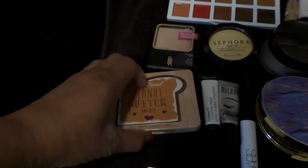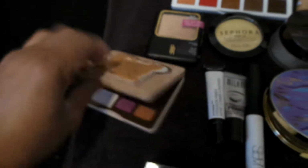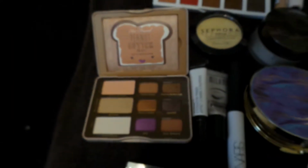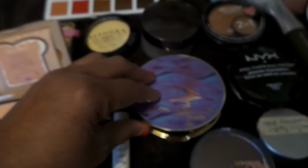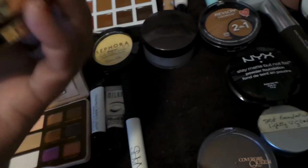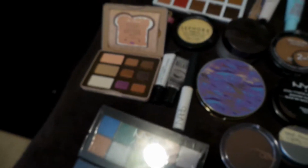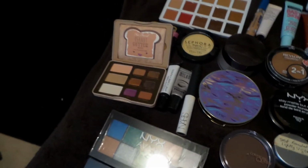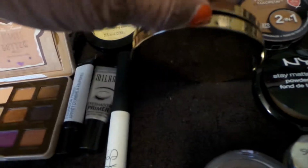I'm going to be using for shadow the new Too Faced Peanut Butter Palette. Y'all know what that looks like. There that is there. And I just hauled this for you guys. The new Tarte, what is it called? Rainforest of the Sea. This is their new eyeshadow palette. So I'm going to be using that as well.